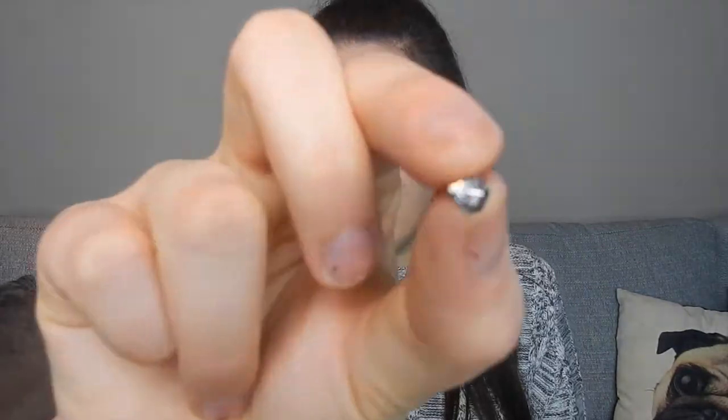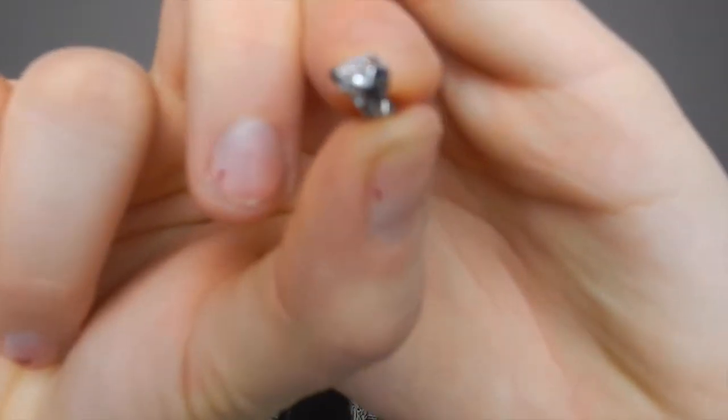Right, and the final tragus bit of jewellery I got was this little diamond. I know on my camera you won't be able to see it, but I will obviously put some pictures on my Instagram, which I will link down below. But this cost £3.25. And I just wish this could focus more. Why won't it focus?